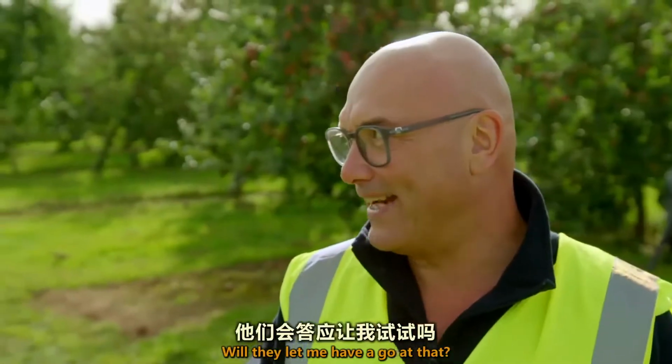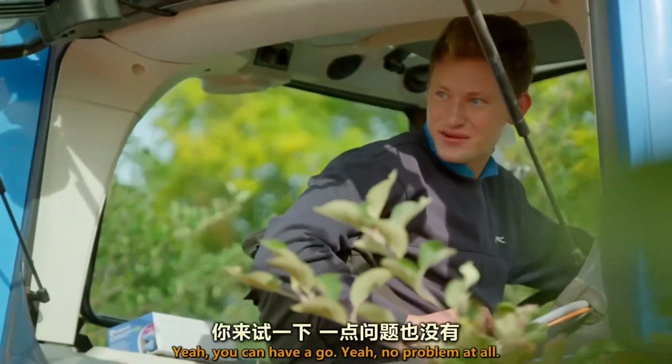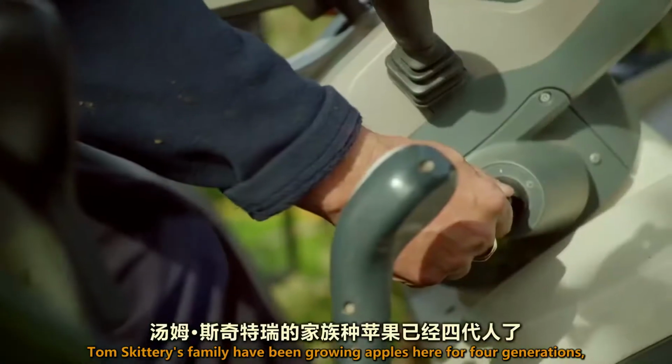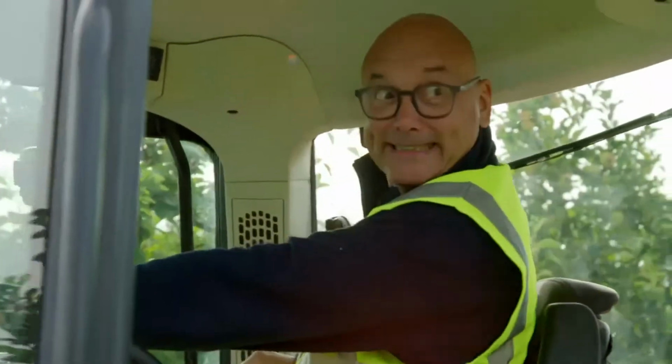Will they let me have a go at that? I think they will. Will they? They will. Can I have a go? Can I shake the tree? Yeah, you can have a go, no problem at all. Tom Skiddery's family has been growing apples here for 4 generations, so I'd better not make a mess of this.